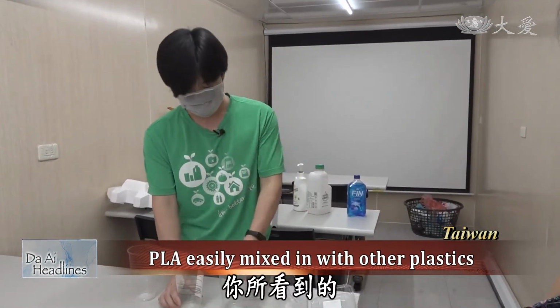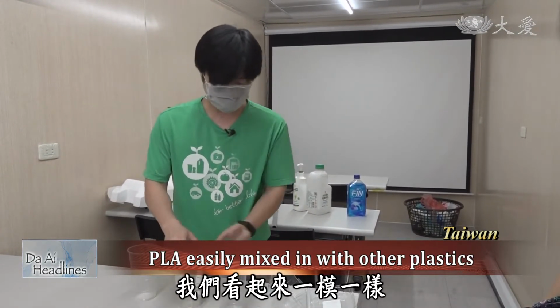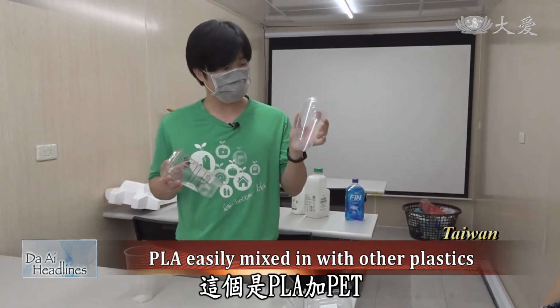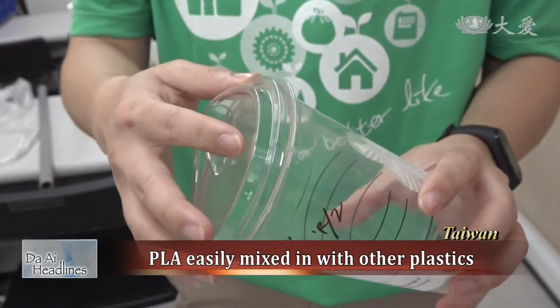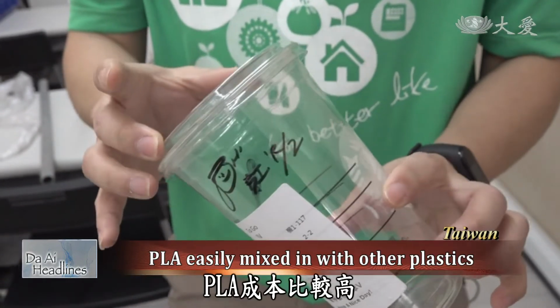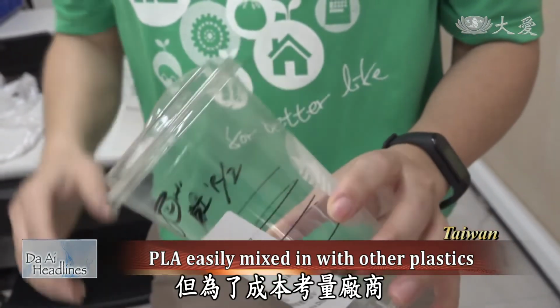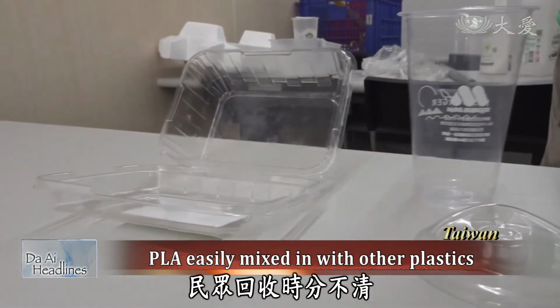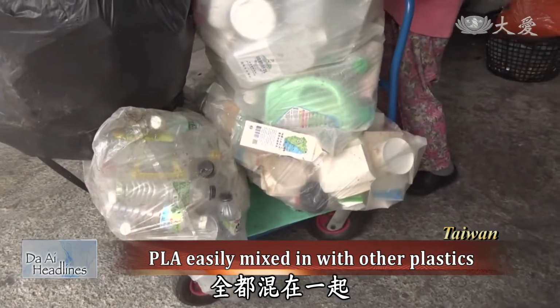Take this too. If you put the lid on, it looks exactly the same, except on the left is all PLA, while the other is PLA plus PET. With PLA being more costly, some companies will only use it partially. Thus, it can confuse people, and the plastics can easily just be mixed together.